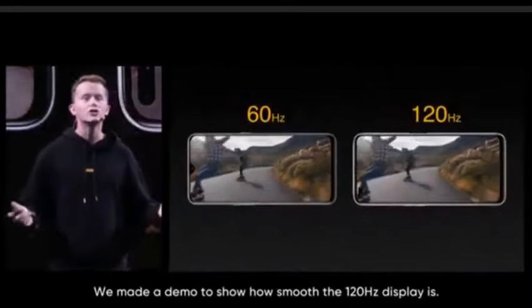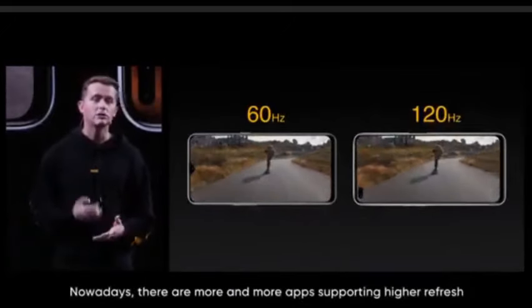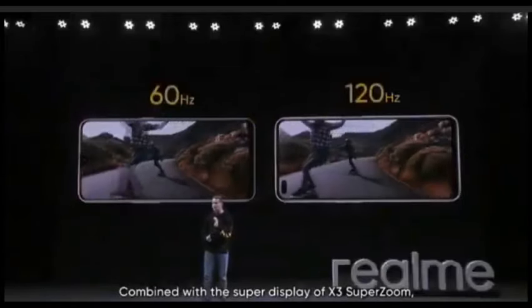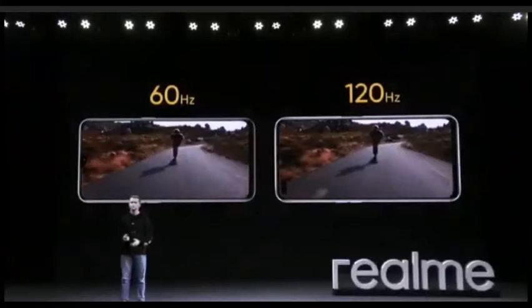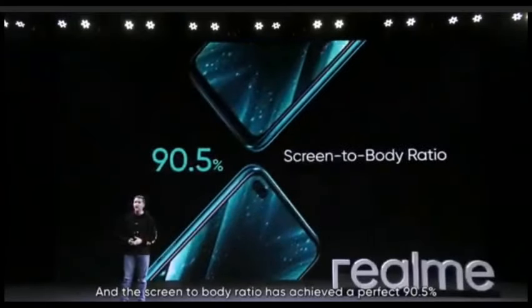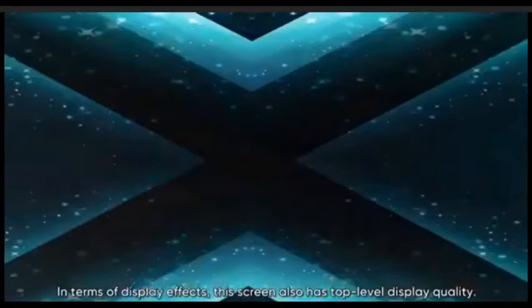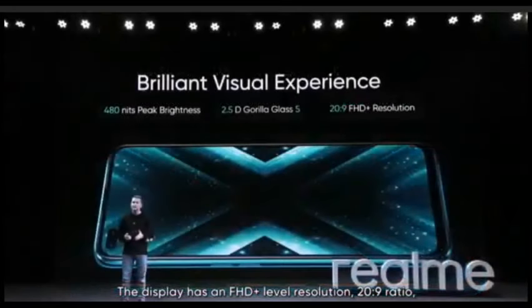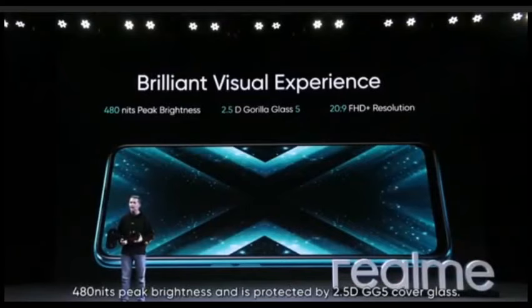We made a demo to show how smooth the 120Hz display is. Nowadays, there are more and more apps supporting higher refresh rates than 60Hz, especially games. Combined with the super display of X3 Super Zoom, playing games with an 120Hz fluid screen is smoother. And the screen to body ratio has achieved a perfect 90.5%. In terms of display effects, this screen also has top level display quality. The display has an FHD plus level resolution, 20:9 ratio, 480 nits peak brightness, and is protected by 2.5D Gorilla Glass 5 cover glass.